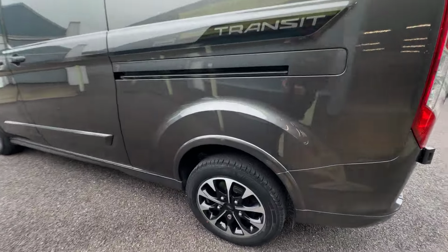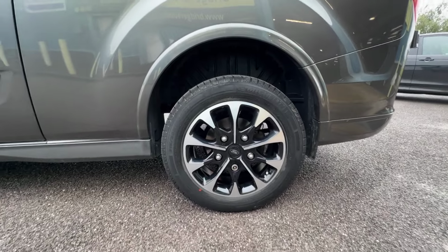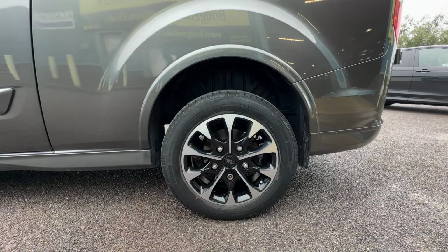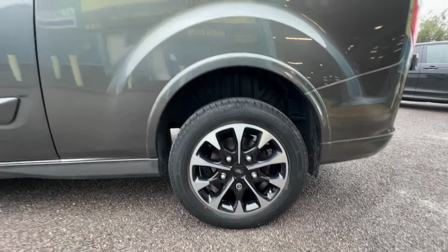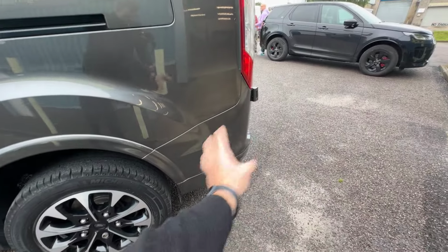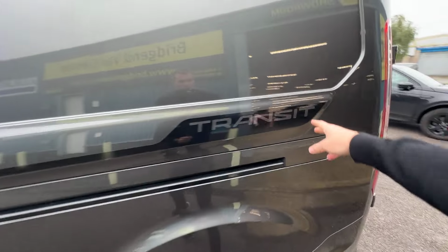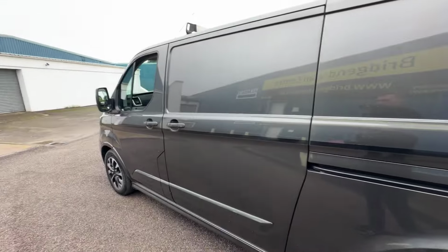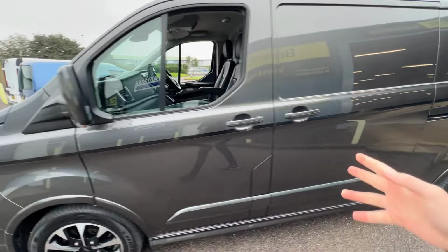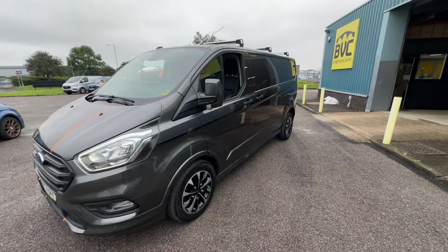The Sport also comes with these fantastic 17-inch alloy wheels. So these are the standard wheels that you get on the Transit Custom Sport. So they are a gloss black wheel with a diamond cut face on them. And I think, again, tie in really nicely with the bits of extra styling. As I say, like the rear bumper corner, those wheel arch extensions, side skirts, tie in really well. Some extra decals as well, which, again, come as standard on the Sport model. So they run down the side of the van, and again, just tie in quite well with the decals on the bonnet and on the back there.